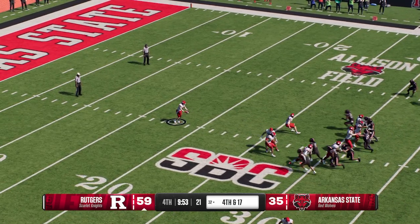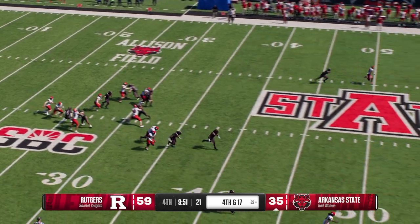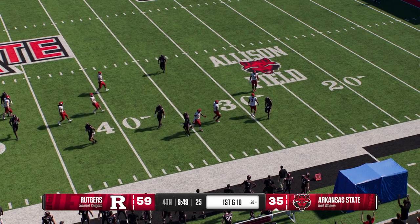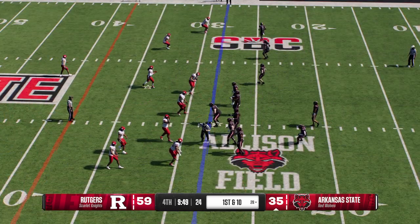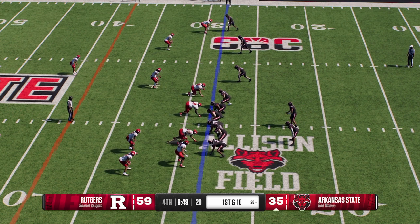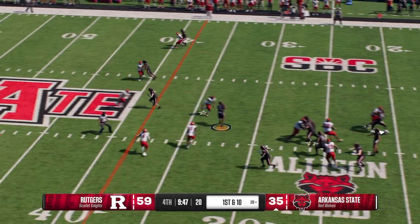And the Scarlet Knights line up to punt it away. They may have to pay him overtime. He's punting for the 5th time today. Signals for the fair catch and hauls it in just shy of the 30. Arkansas State has it ready to go to work on offense.